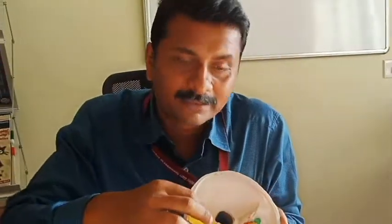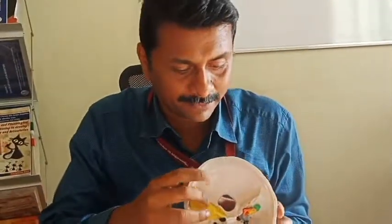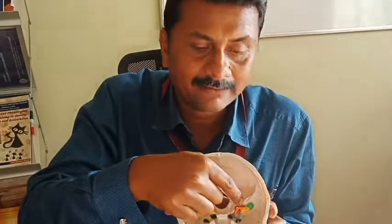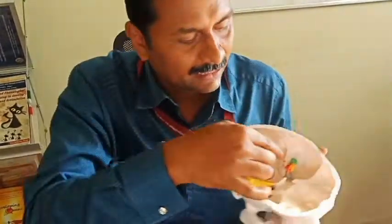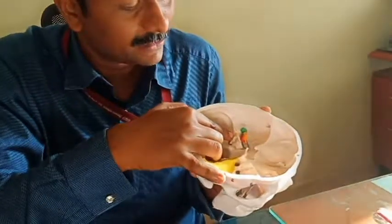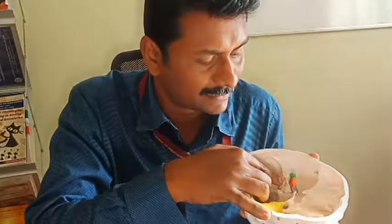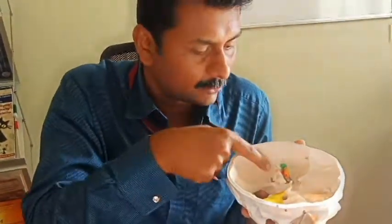To summarize, we have the temporal bone. The temporal bone has four major parts. One of the parts is the petrous part of the temporal bone. This petrous part houses the middle ear and the inner ear. The inner ear has a cochlea and the vestibular system. And from the inner ear comes out the 8th cranial nerve, or the auditory vestibular nerve, to the internal auditory meatus. And that's the location.